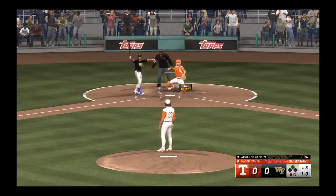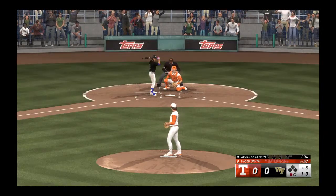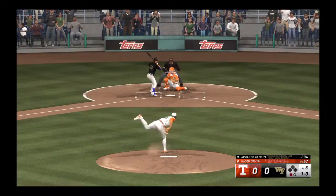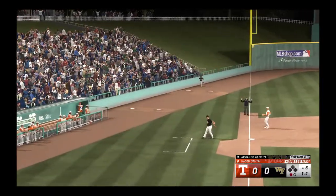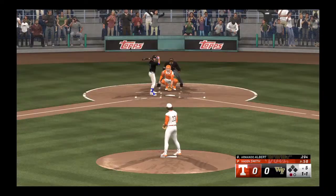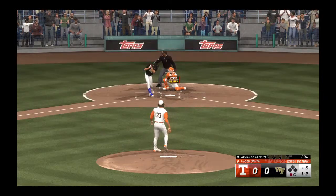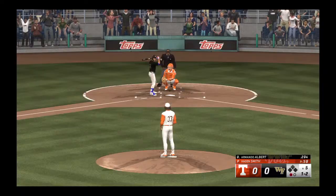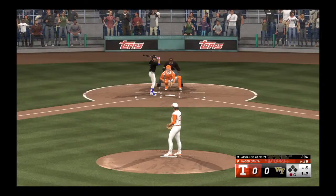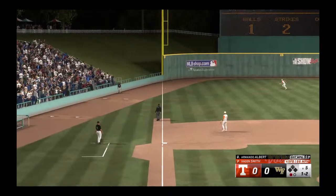And ball 1. One down, base is empty. Swing and a miss as he was late that time. The guy's going this good. He's retired 7 in a row. You got to step out of the box, fake bunt, do something to break it up.